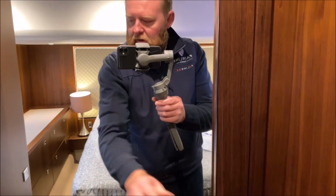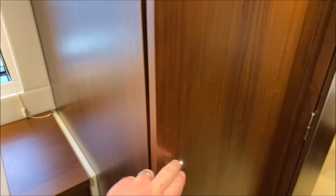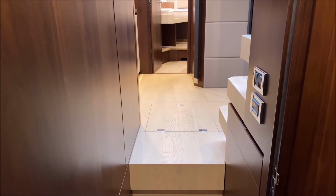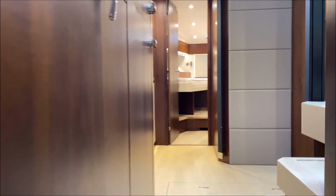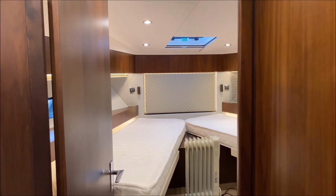Again, from a storage point of view, you get this nice big illuminated hanging locker, which is a nice big deep double height locker there. It's worth noting as well that this boat has got the generator with air conditioning fitted. Again, zonal, so each cabin, each space has its own air conditioning unit. Hence the vents up the top here, and that's reverse cycle, so it doubles up as heating as well as air conditioning. So walking back through the galley, going to the forward cabin.